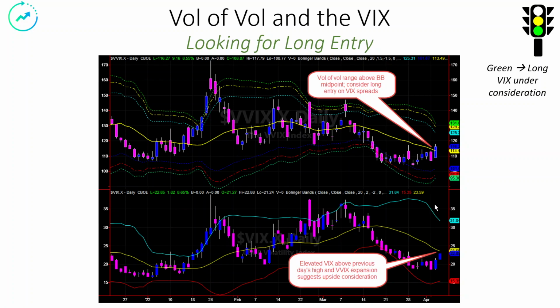Still yellow, we could fail. We could reject back off of this. Depends on what FOMC and what the news does, but just be aware of this.